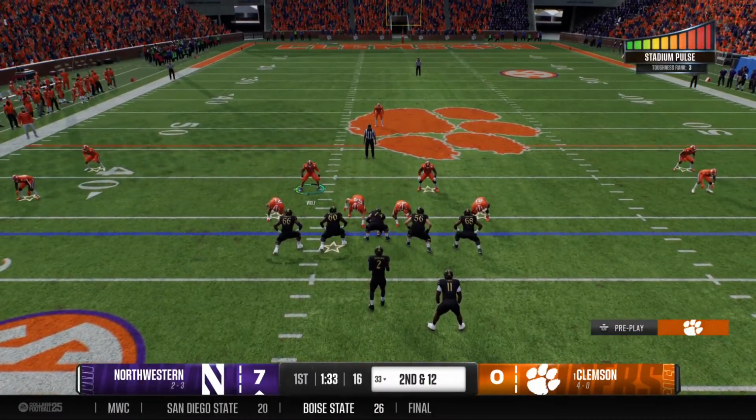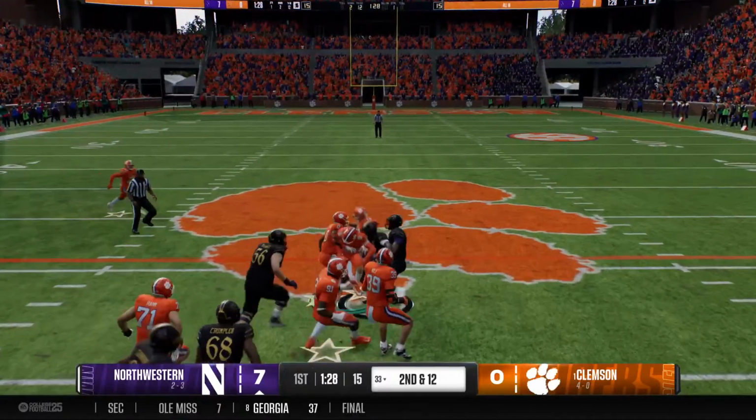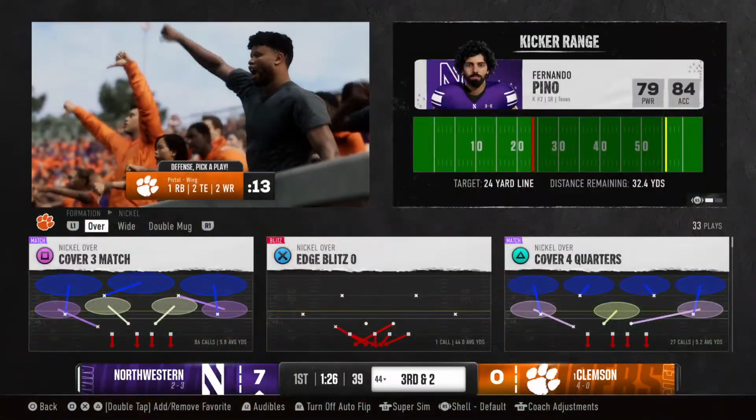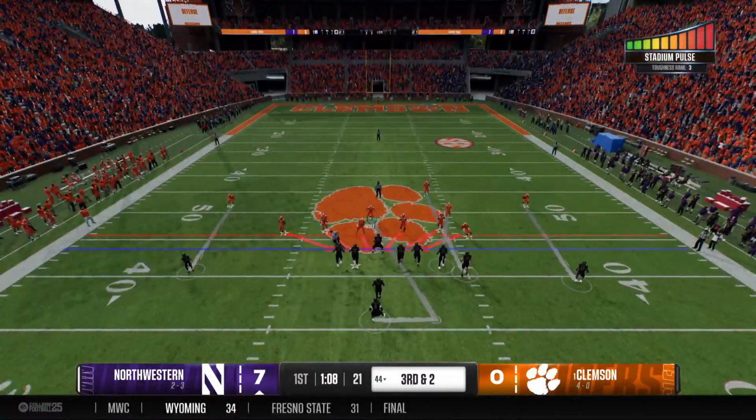And we know that this is the identity this coaching staff wants for this team, right? They want to be the most physical team on the field. Let's see if they can keep it up. Jumped on top of the pile. I think the OC would have been really happy with a small game and an easier third down.